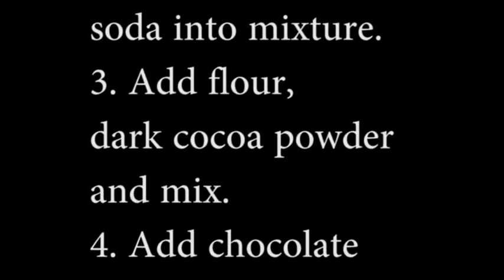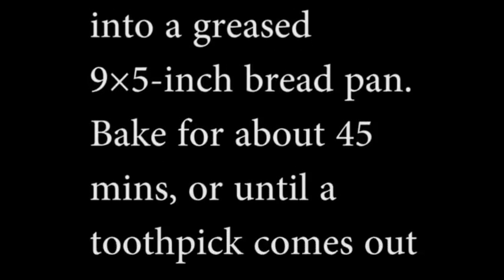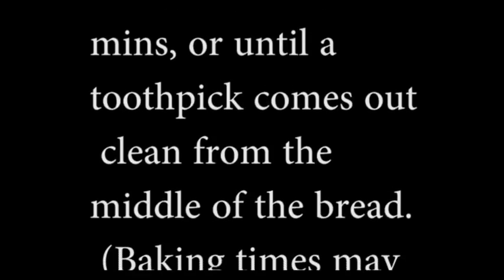So I'm just going to go over it briefly, and if you do want the recipe, you can just pause below and the full instructions will be here. But you're basically going to fold in the wet ingredients with the dry ingredients, and then you're going to mix in the chocolate chips. You're going to line a baking sheet and bake for about 45 minutes at 350.